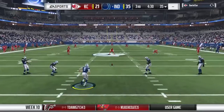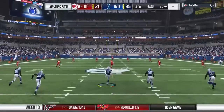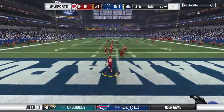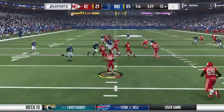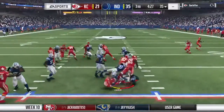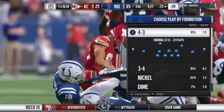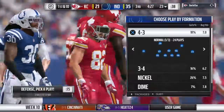So they throw the pick 6. They'll get another shot at it now as this one's in the air. This will be taken to the back of the end zone. And he'll bring it a few past the 20 to the 23-yard line. And now here comes Kansas City.